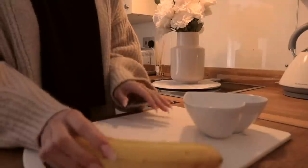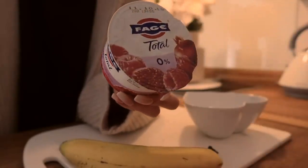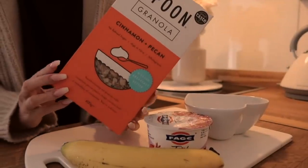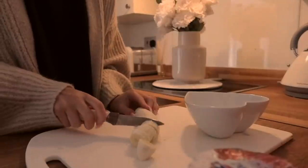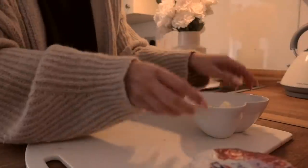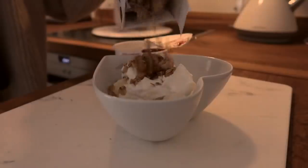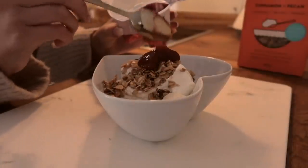So for breakfast, I'm gonna have one of my new favorites, which is a cut up banana, one of my favorite yogurts, and a new obsession, which is this cinnamon and pecan granola. I got it from Waitrose and it's amazing. I usually either have this or oats or sometimes scrambled egg, but I'm gonna be filming a what I eat in a day this week. So I'll show you a few other meal ideas.